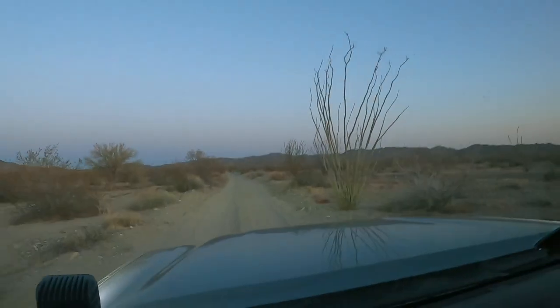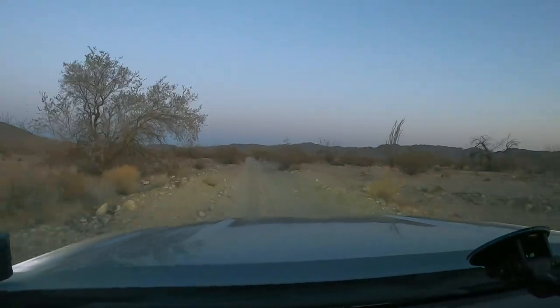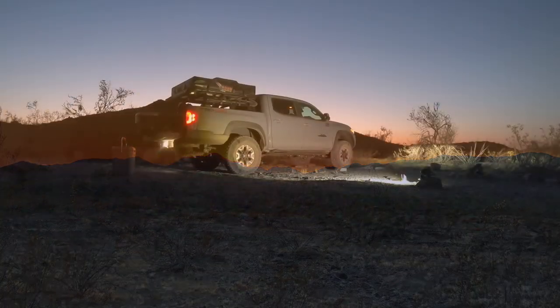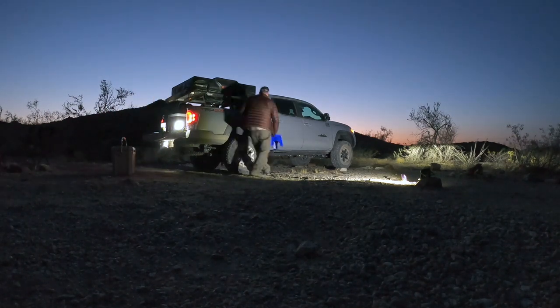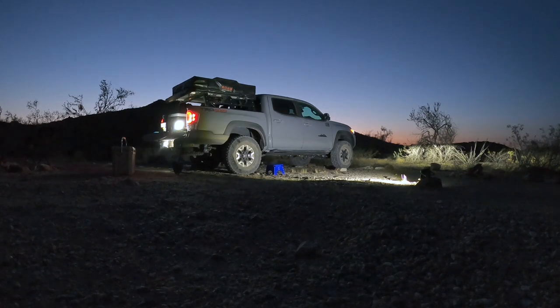It's 5:40 and it's getting dark quick. Hoping to find some place to camp up here in Red Cloud Mine Road. By the time I made it to camp, the sun had already set, but I was able to quickly get everything set up, start a fire, and get dinner going.